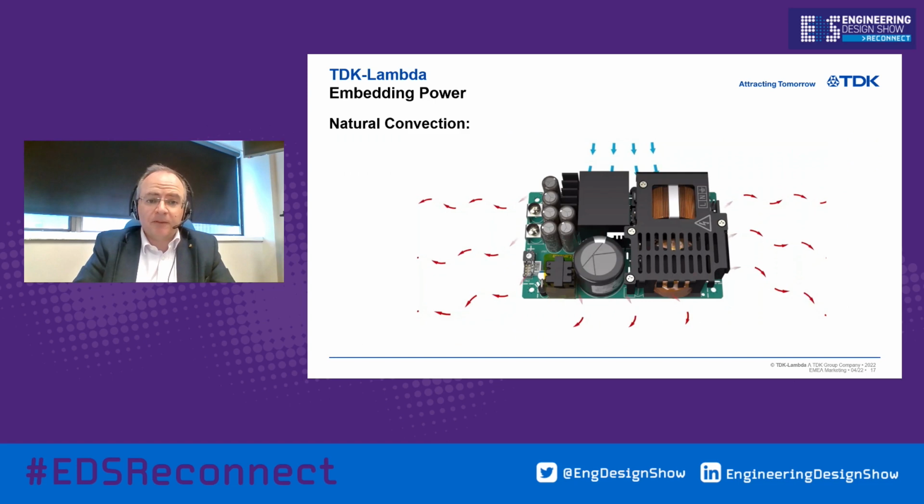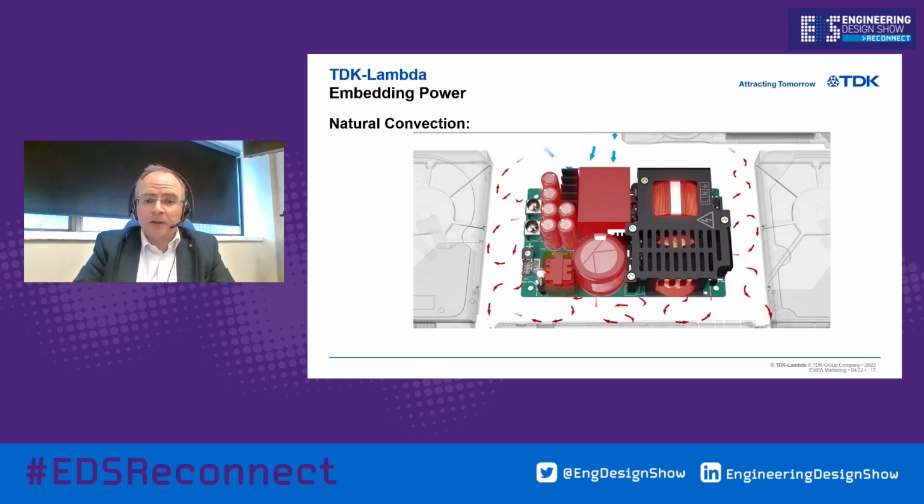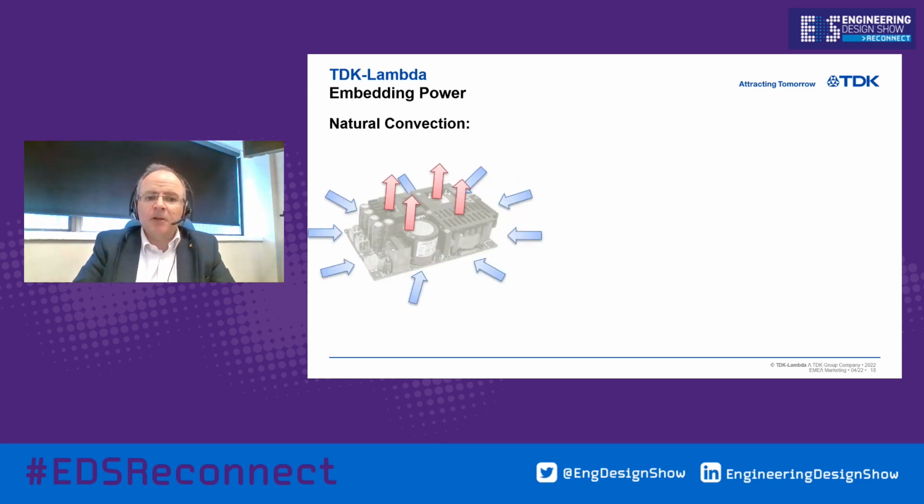However, as mentioned, if you're implementing convection cooling, any restrictions in the convection current caused by surrounding equipment can cause internal localized heating and reduction in the operating life. Even the mounting orientation of the power supply can cause internal localized heating and reduction in the operating life.